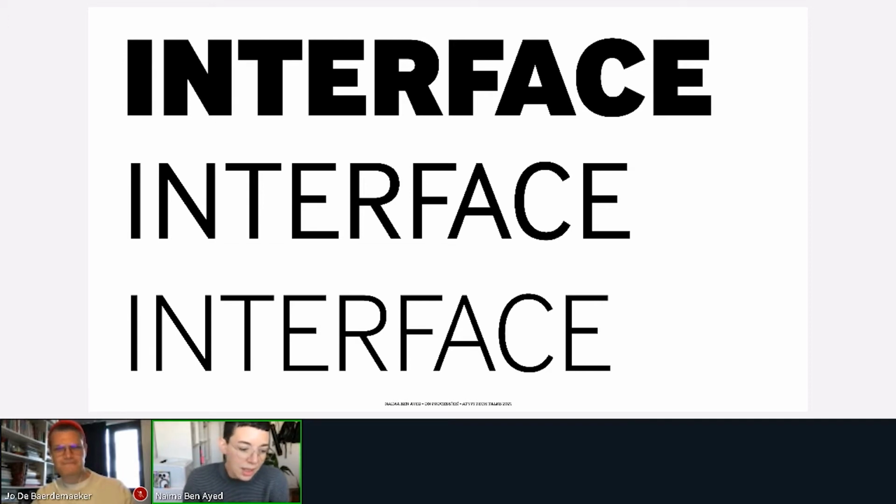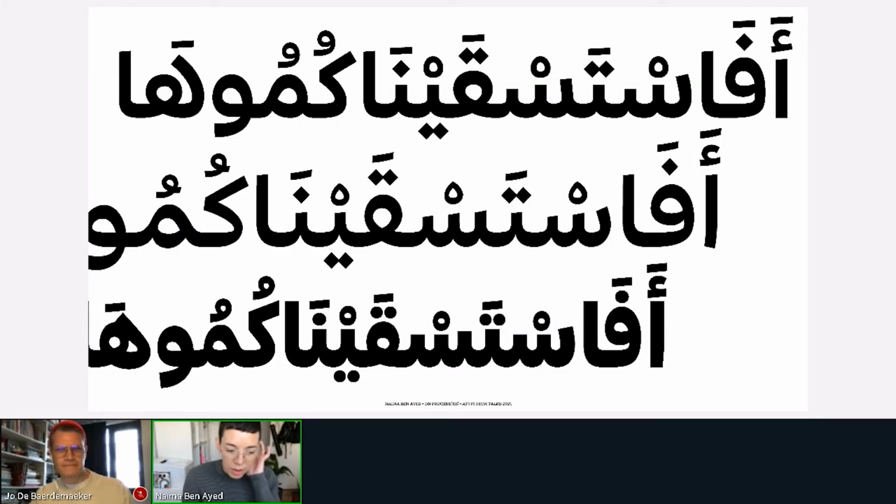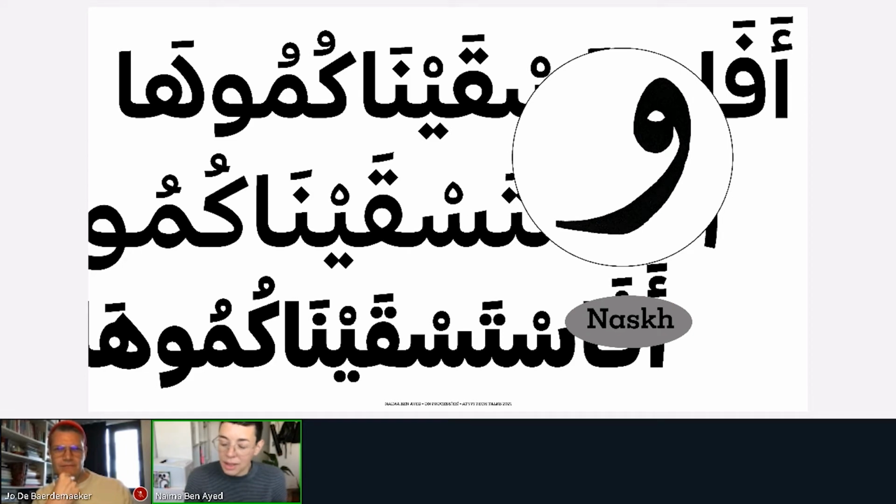So Interface is a grotesque-ish, humanist-ish sans serif designed by Bruno Maag for the Latin part. And I was asked to propose an Arabic companion for it. And the common route for this kind of brief would be simplified Naskh or rounded Naskh, as Nadine called it yesterday, which is also the common route that I was following at the company. This is because Naskh is really the most common style for continuous text, and so if a typeface is intended for continuous text reading, this is the most common route.